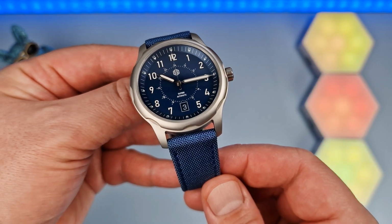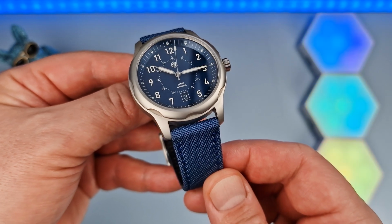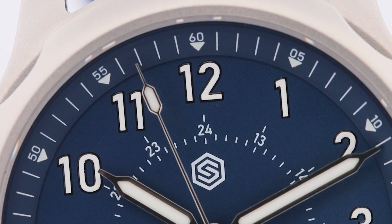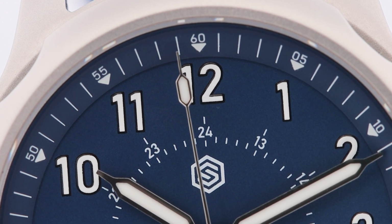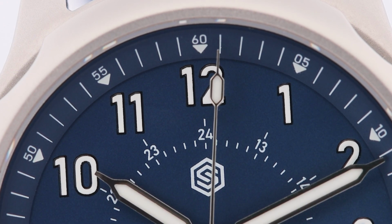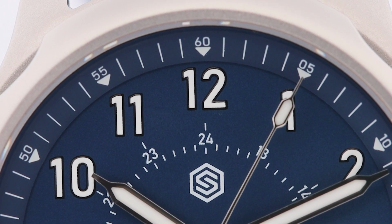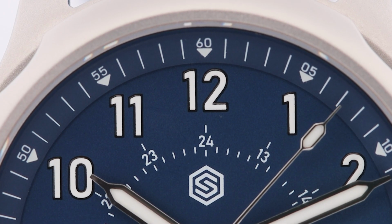Moving outwards and back to the rehaut, it is printed with minute markers and numerals every 5 minutes, and I actually really like the inverted triangles that sit under each of the 5-minute numerals, again adding a nice amount of complexity to the overall face of this watch without making it feel overly too busy.